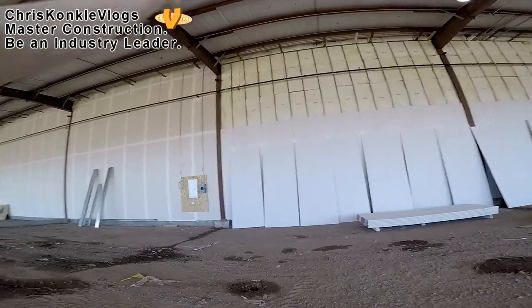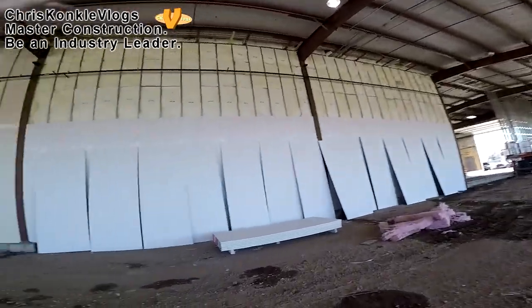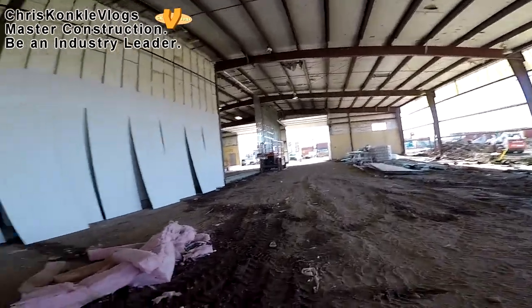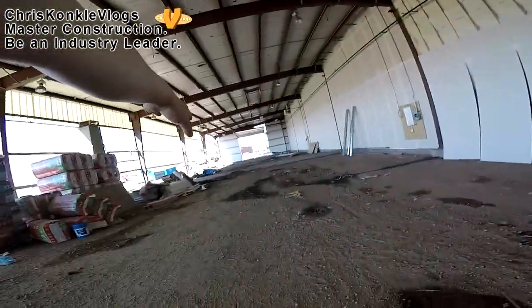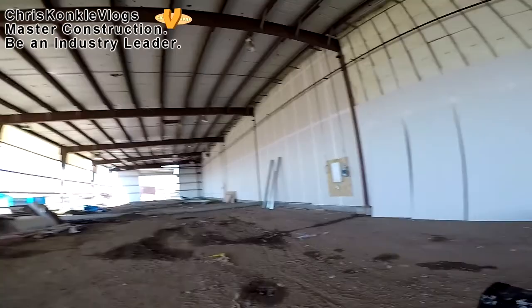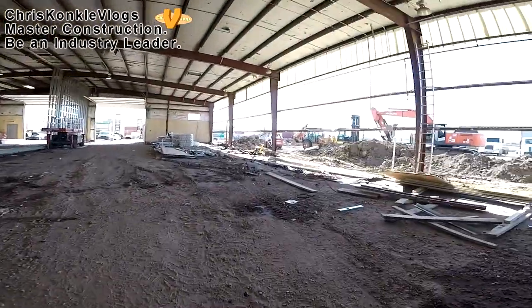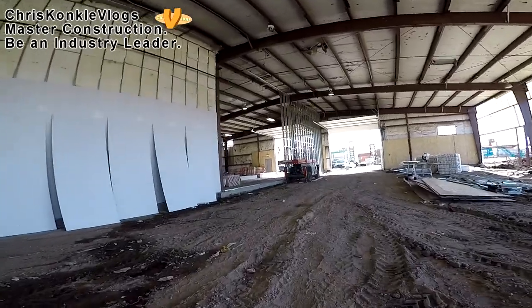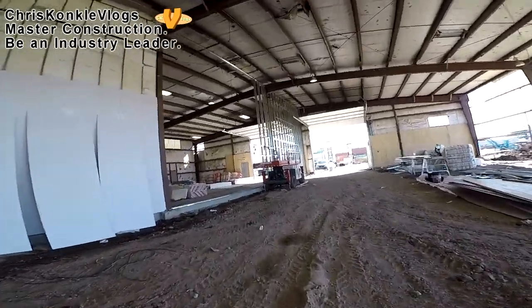We've built two 50-foot walls, so that's 100 feet. So 340 feet is complete. We have another 50 feet to do here where you see the grade beam, and then there might be a couple more as well. You guys have been with me since the beginning of this job. I've done most of it by myself. I've had minimal help.